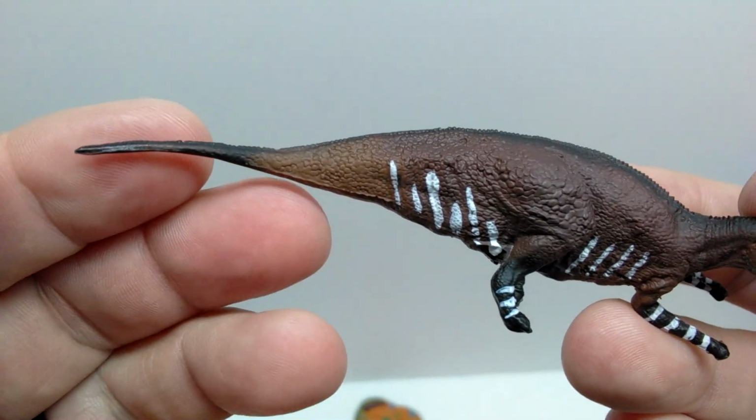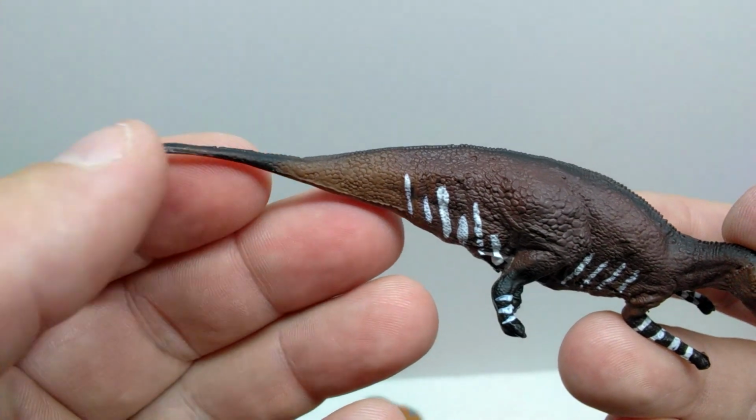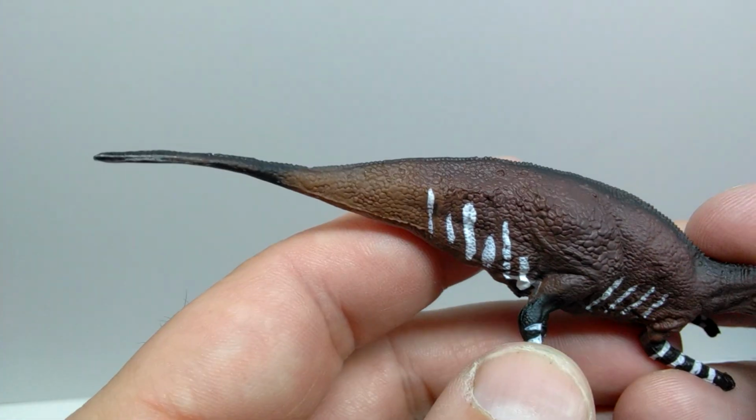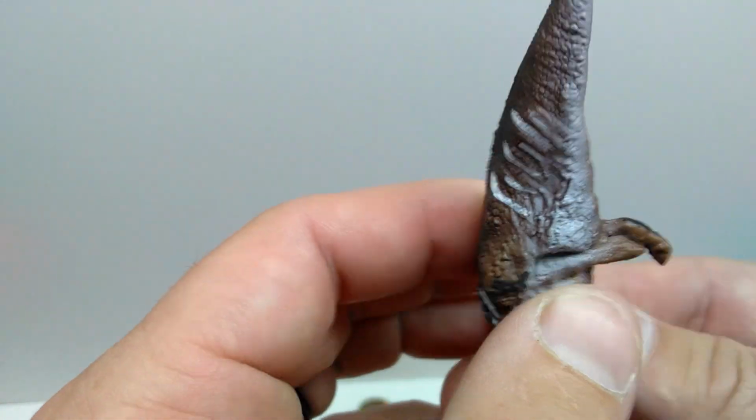But again, we don't have those more vibrant stripes up here on the tail like we saw in the opposing version, so again leading me to believe that that one might be a male. But it does transition back to a black coloration out here on the tip.